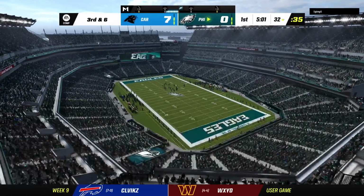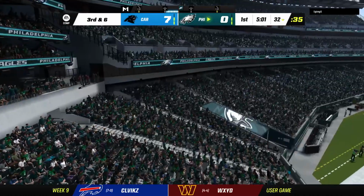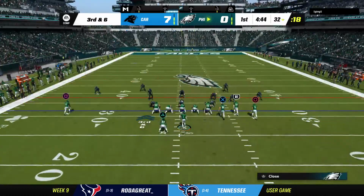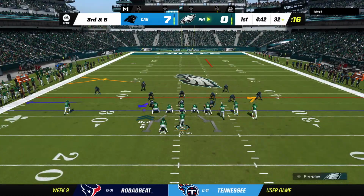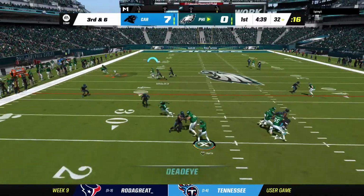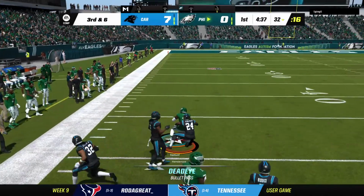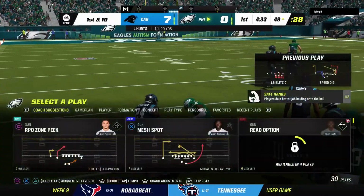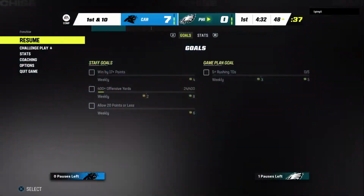Typically, we think it's the strong safeties that are better tacklers, especially closer to the line of scrimmage amidst traffic. But in this case, how about the free safety coming up and making the big-time play? Throwing is Hurts. Man open, that's Deebo Samuel. And he is going to have an Eagles first down.